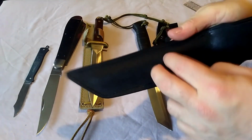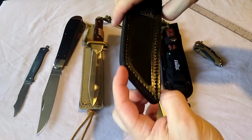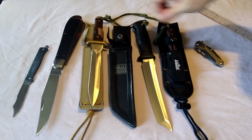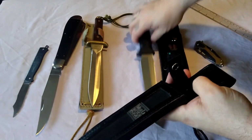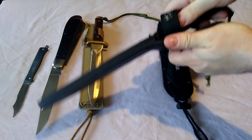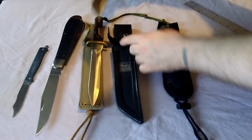The sheath's alright, nothing special. It's nice leather and it's still in good condition over all those years. I wish it just had a tab sticking out with a leg tie on it, and then it'd be perfect. Because this is one of those where it's tight. You have to hold the sheath to get the knife out. If you try to pull it like that, the blade is tight in it.